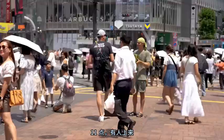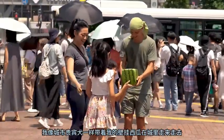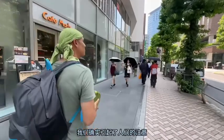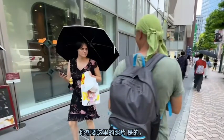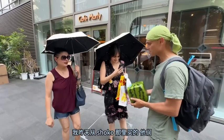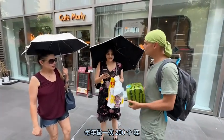Yes, it's real, and it's heavy too. I walked my watermelon around town like a city poodle. We did get heads turning. You want a photo? Yeah. From here? Yeah, I got it from Shikoku yesterday. They make them once a year, 200 of them.